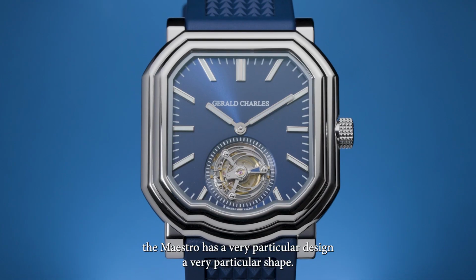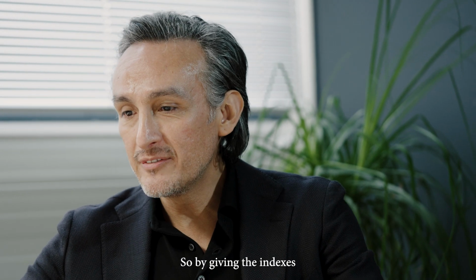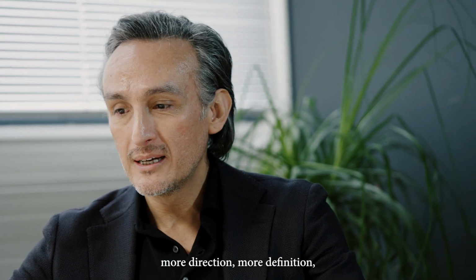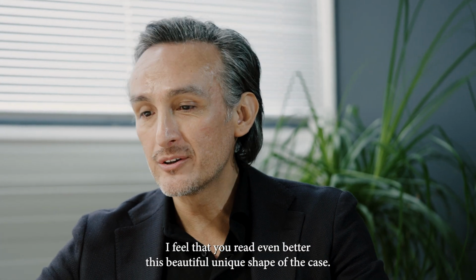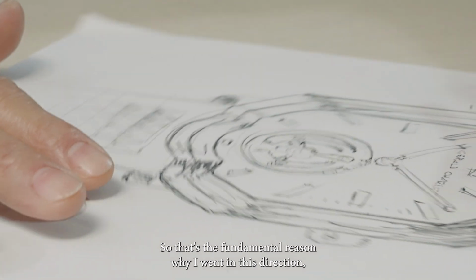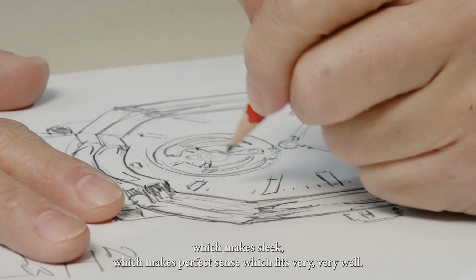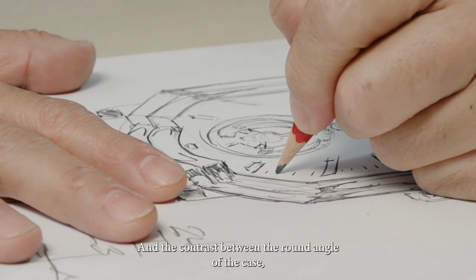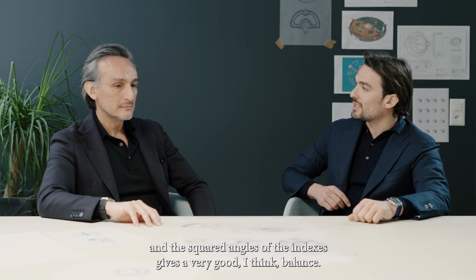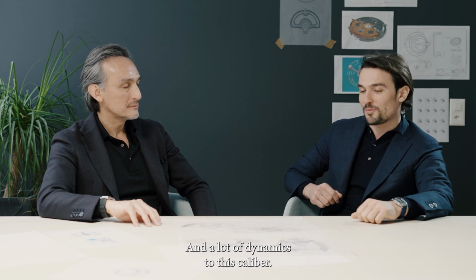The Maestro has a very particular design, a very particular shape. By giving the indexes more direction, more definition, I feel that you read even better this beautiful, unique shape of the case. So that's the fundamental reason why I went in this direction. Which makes perfect sleek sense. Design, yeah. It fits very well, and the contrast between the round angles of the case and the squared angles of the indexes gives a very good balance and a lot of dynamics to this caliber.